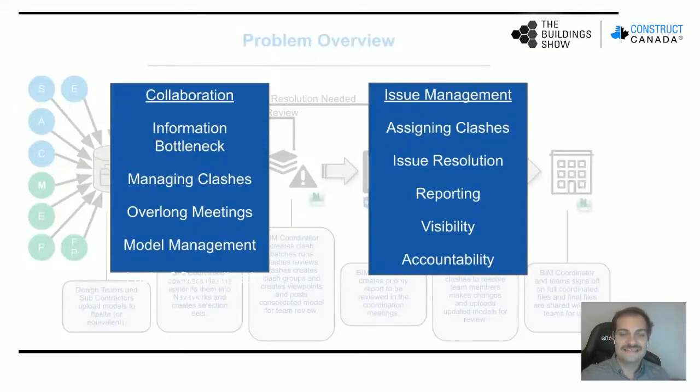Accountability ties in nicely with visibility. Peer pressure is honestly surprisingly effective. Allowing visibility into whether the other subcontractors are up to date, their current model, collaborating and resolving issues is going to promote more of this type of behavior. Having the ability to attach a name to an issue is as clear and concise as it gets.